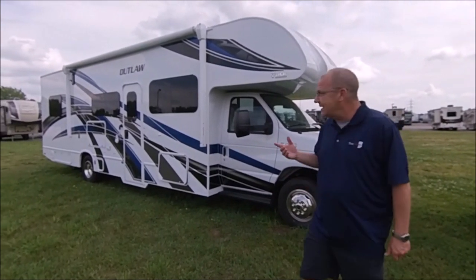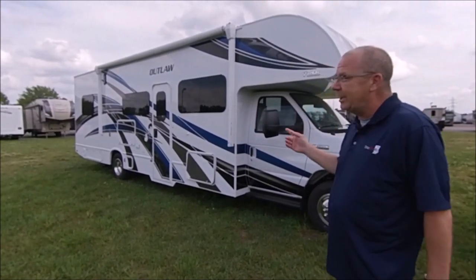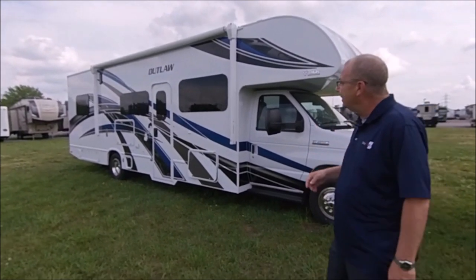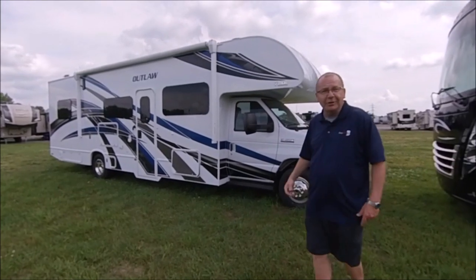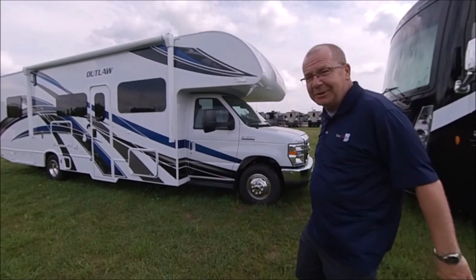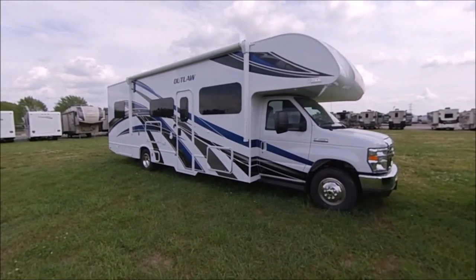Guys, this is one of the newest products we got in. It is a 2021 29J Thor Outlaw. It's the Outlaw because it can just do everything, okay? So let's take a look at it.